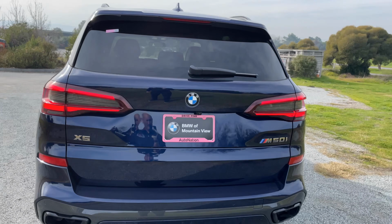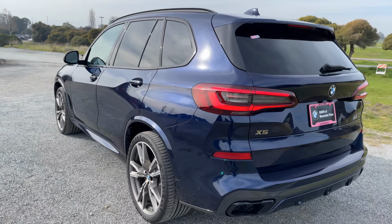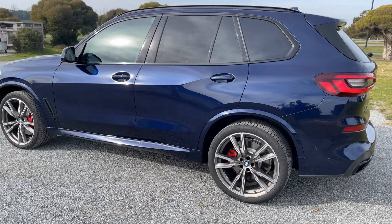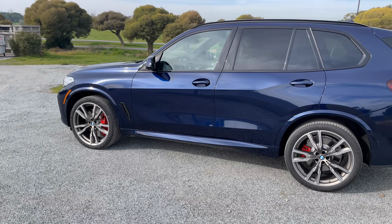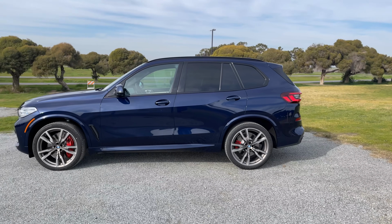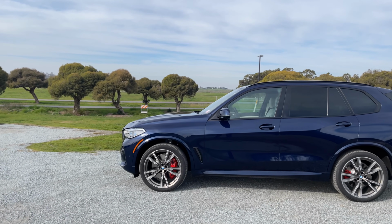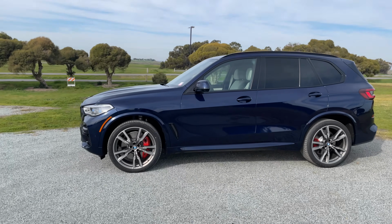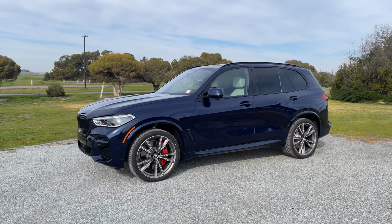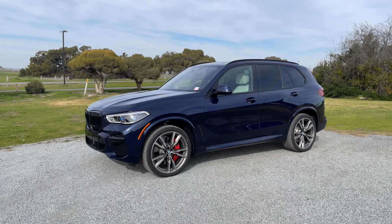All right, let's do a little half turn around the X5 again in Tanzanite Blue. Let me know what you think of this combination. If you stick with Tanzanite Blue, what's your interior go-to color for this car? Again, I'd say ivory as spec'd here. I can't remember if it's Tartufo or Cognac available on the X5 M50i, but a brown. Consider a brown. What else would you consider?